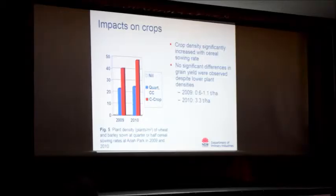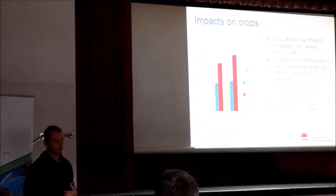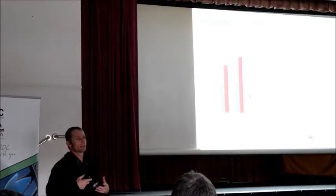But interestingly, we didn't observe any significant difference in grain yield despite the lower plant density, and that was in either year, either a dry year or a wet year. There was no significant difference in grain yield. There was also no significant difference in protein. So there was not much impact on the crop, and this is why we're making this recommendation.